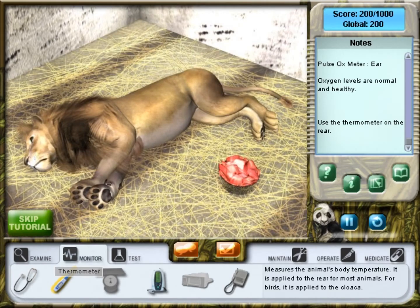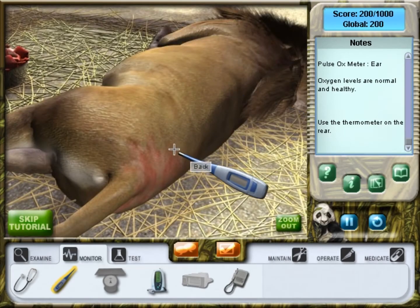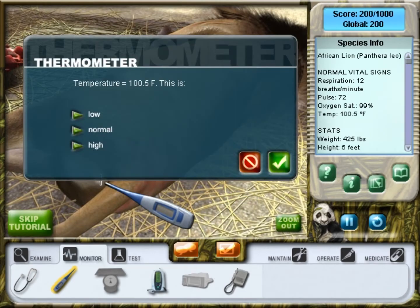Now we can finish up our baseline readings. Select the thermometer to check Nico's temperature. To get the best reading, we need to use the thermometer on Nico's rear. Click on the posterior area. Now click once on the rear. Compare Nico's temperature with the normal vital sign readings on the PDA. Click Normal, and then click the check button.